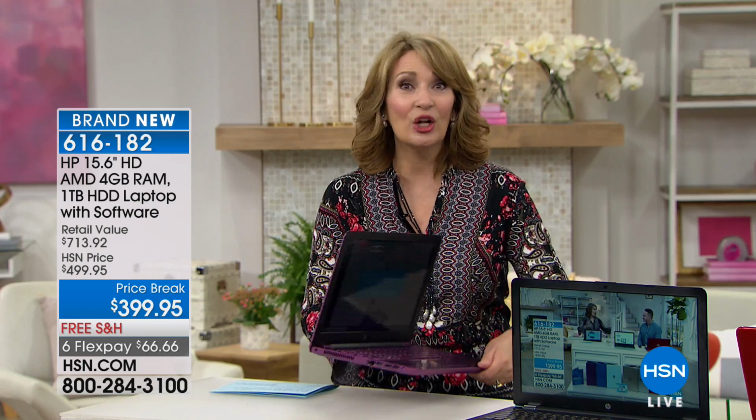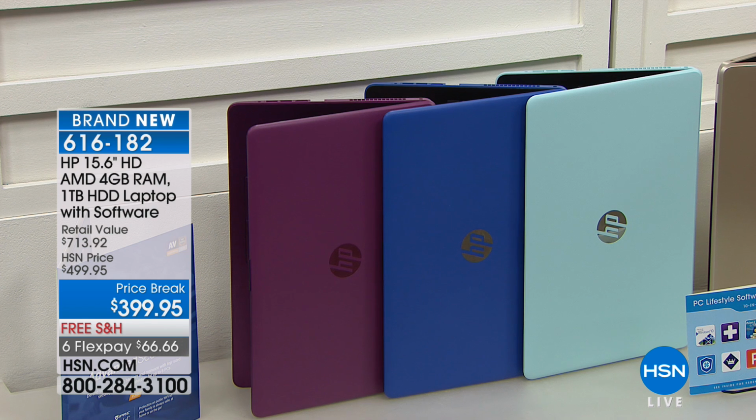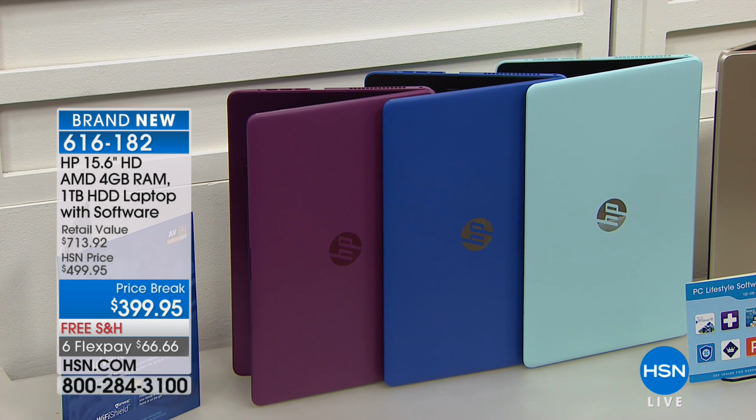So let me show you the colors first of all, because the colors are beautiful. Look at all these cool, gorgeous colors. I mean, if we go left to right here, the one that I'm holding is Merlot. I love the Merlot. There also is a beautiful blue, like that bright blue.